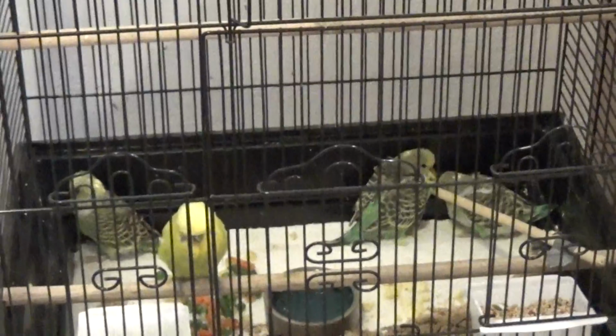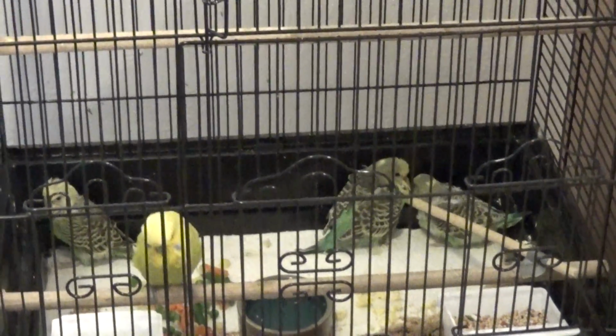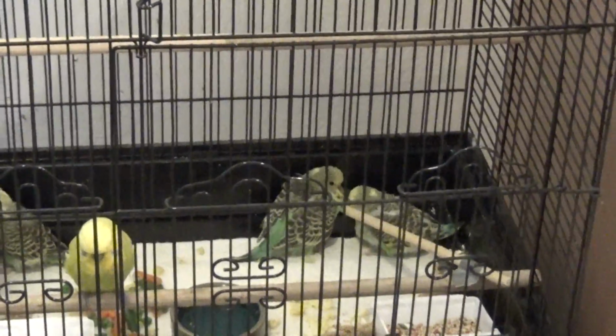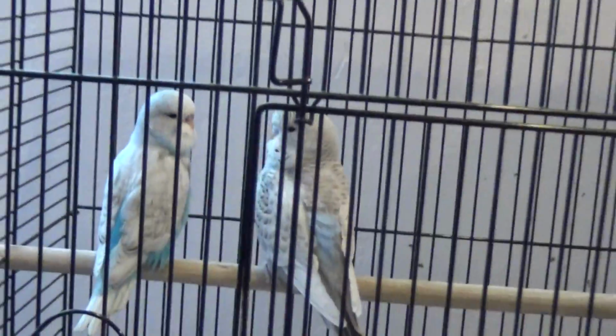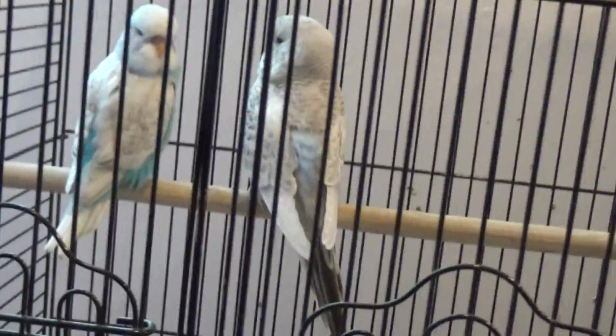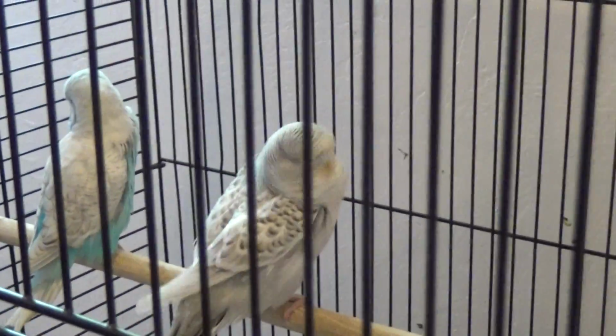You know you're in trouble when all the babies start looking the same size, because that means they're not getting enough food, so they're not growing. To give you an idea of how that works, let's take a look at little Cookie over here. Now, Cookie's up here on the perch with my little Texas Clearbody hen. Can you see how much smaller he is?